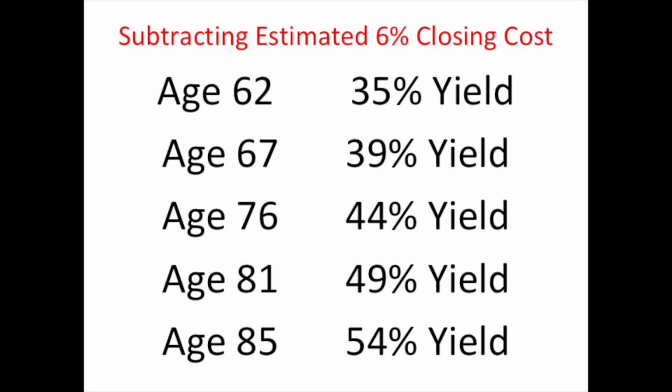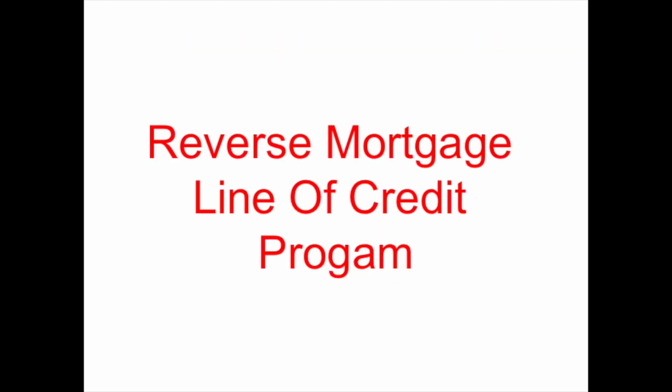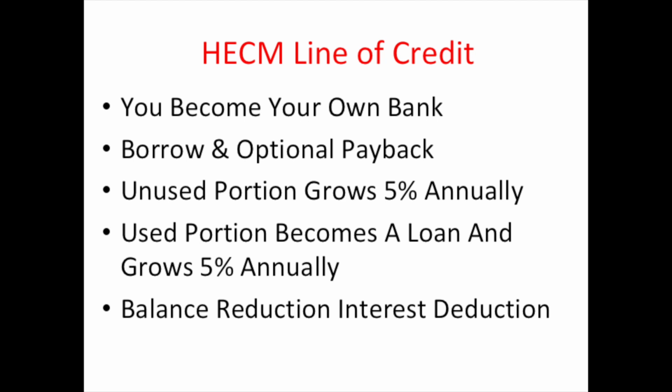The other program that's so popular with reverse mortgages and the seniors today is the line of credit program. It's almost exactly like a bank line of credit in that when you need it, it's there, and when you don't need it, it gets bigger. To explain that, the reverse mortgage line of credit actually allows you to become your own bank. You can actually borrow from it, and if you want to, pay it back and use that money again. If you don't use your line of credit, the unused portion can get bigger, 5 to 6% bigger a year.